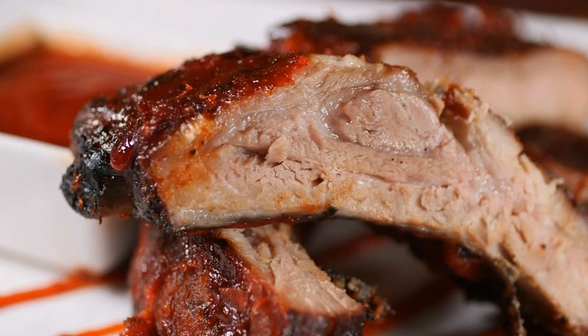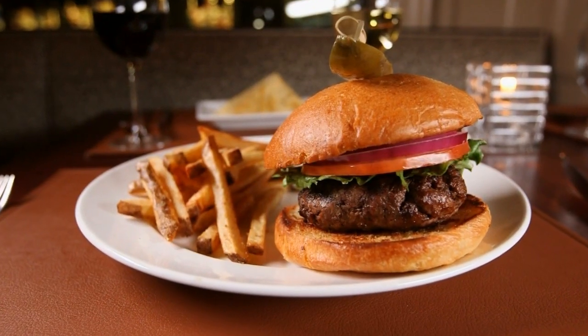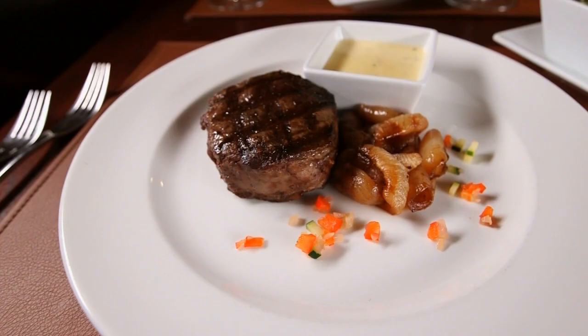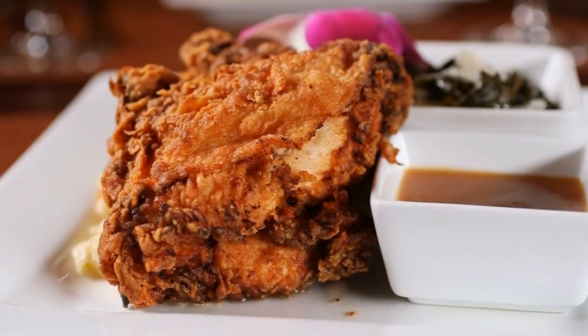Sizzling steaks, slow-smoked ribs, and smooth spirits. At the brand new Oak and Ember in Mashpee, some of the best food and drink America has to offer are all celebrated under one roof. We basically took a city steakhouse and we merged it with a Southern style smokehouse. We really wanted to create something that we felt was an homage to American culture and American food and what we really do well in this country.